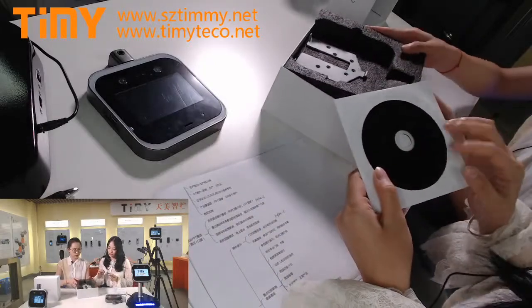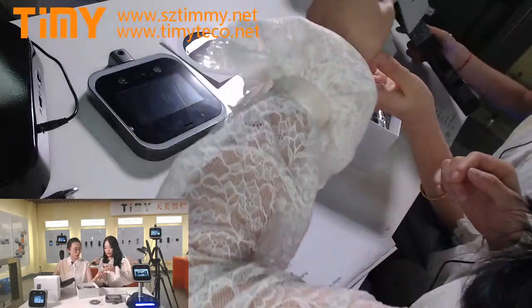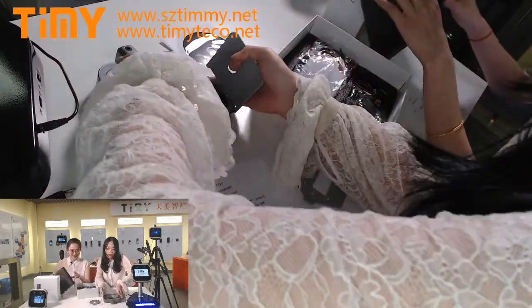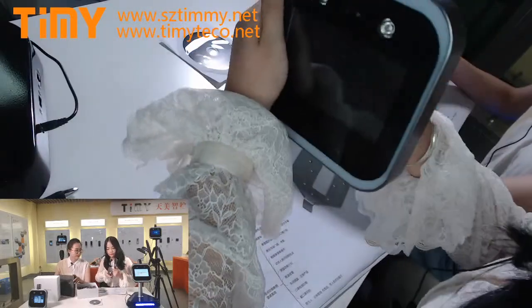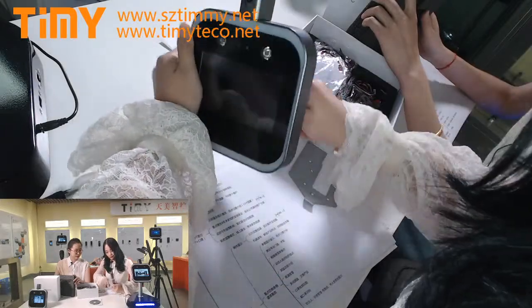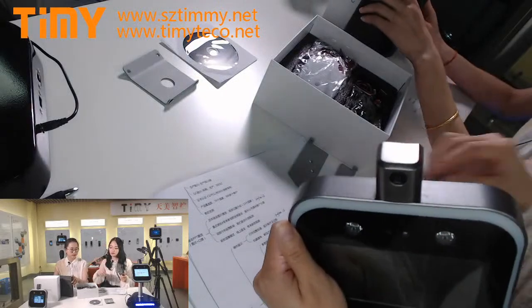This is a CD, the software and also software menu is in the CD. Okay, and this is for what? This is a bracket. This bracket is for putting on the table, on the desk, like this.